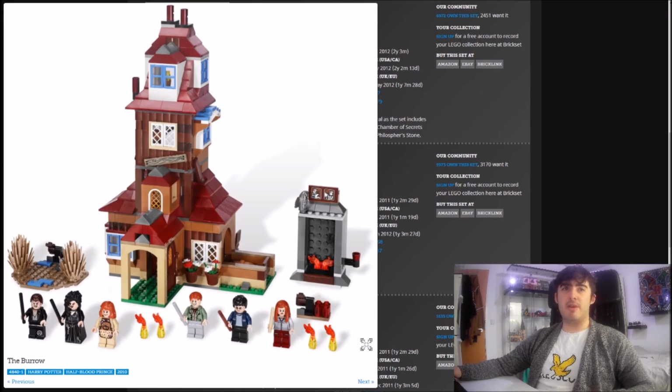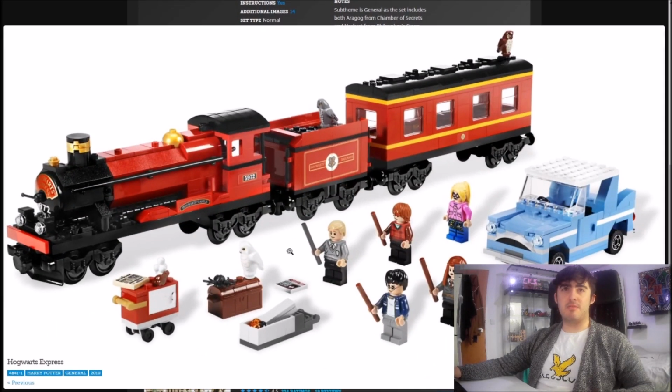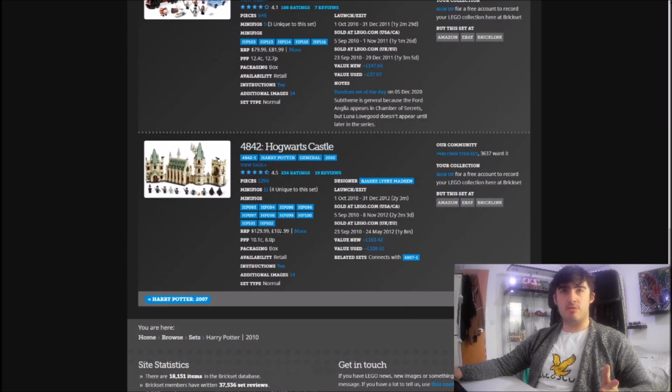These minifigures are so amazing, especially the Bellatrix Lestrange. The Hogwarts Express, I love the invisibility cloak that this came with. The Hogwarts Castle, this was a really complete Hogwarts Castle because we got Dumbledore's office, the trophy room, the Great Hall, the Slytherin common room, the Gryffindor common room, a statue thing, the owlery, the library, and the room of requirement and the astronomy tower. All that in one. What was it, £102.99, a very good price point, a $130 set that came with all that as a very complete Hogwarts.